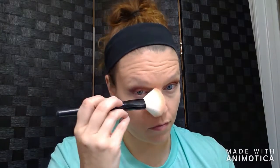Now I'm just taking the excess that's in the lid and dusting it with a big fluffy brush. Now I'm doing this because the face palette that I'm going to be using today is super pigmented, and I want it to be able to blend with having a set of powder on my face instead of just latching on to whatever cream product that I have. So that's why I went with that technique today.